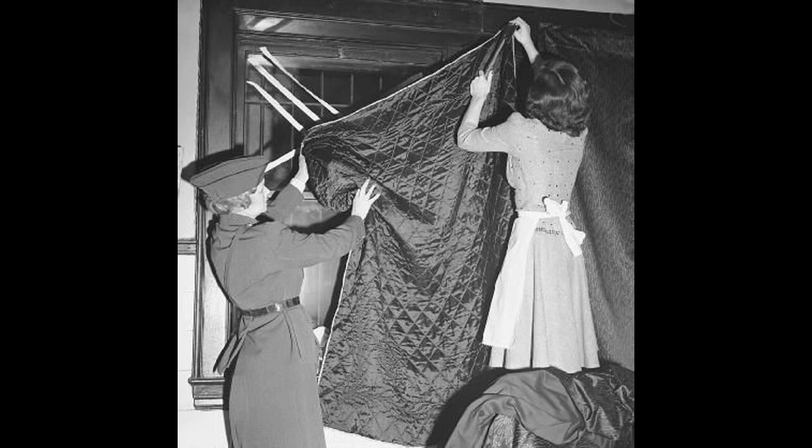The stakes were high. Wardens ensured compliance with blackout regulations. They also played a key role in safety during air raids. Their vigilance reduced the risk of enemy planes spotting targets. This vigilance helped protect lives and property.